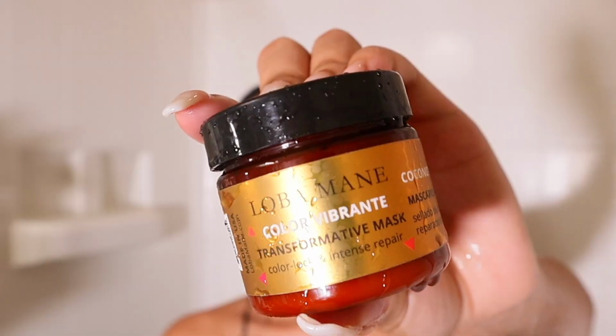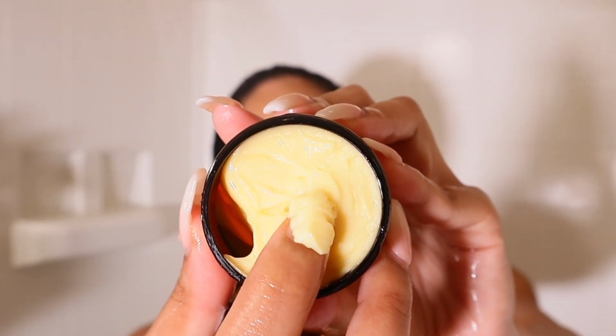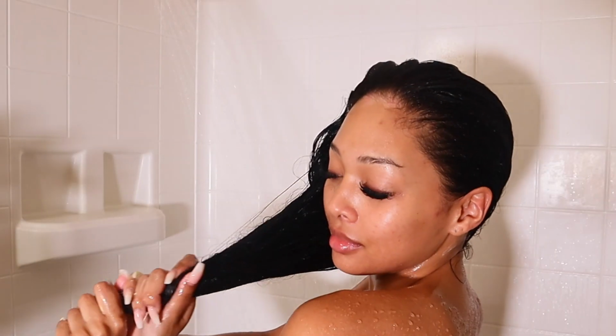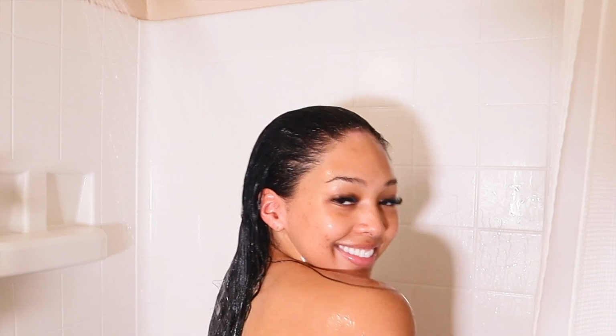So the first product I got in this box is the Maybelline Transformative Hair Mask. This really helps to lock in your color and also repair any damage, any dryness or anything like that. It has coconut oil, avocado oil, vitamin E, and other great ingredients, but I love it because it smells so good, and it actually is so effective at repairing all the dryness in my scalp.